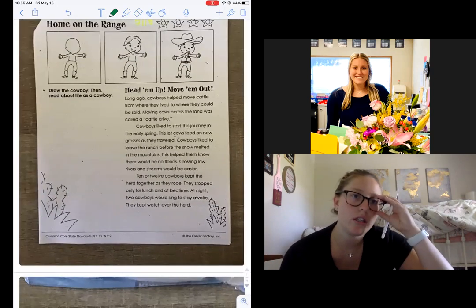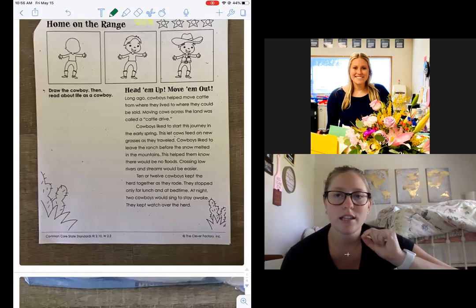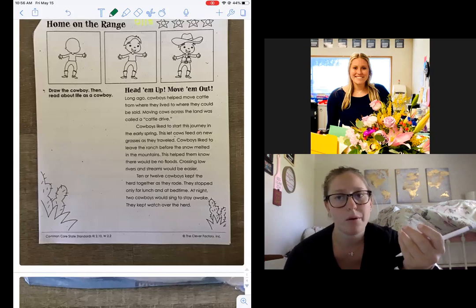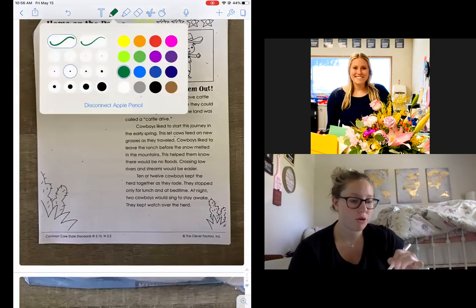All right, so we learned a little bit about cowboys and how they move the cows in the springtime. It's kind of interesting that they gave us a fact and then they supported it with a reason. And they did that throughout the whole reading passage. So it's kind of interesting. Maybe we'll go back and try and find those. It does ask you to draw the cowboy. We will go ahead and draw a quick cowboy.